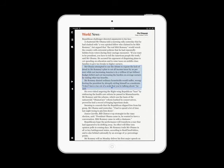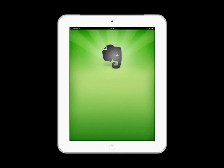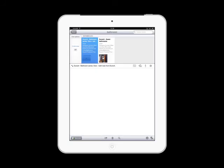I should be able to select copies of that and then send that to something like my Dropbox. So if I've copied it, I should be able to copy that, go to my Evernote, paste that in. There's my Evernote down there. We'll open up Evernote. We'll create a new note.